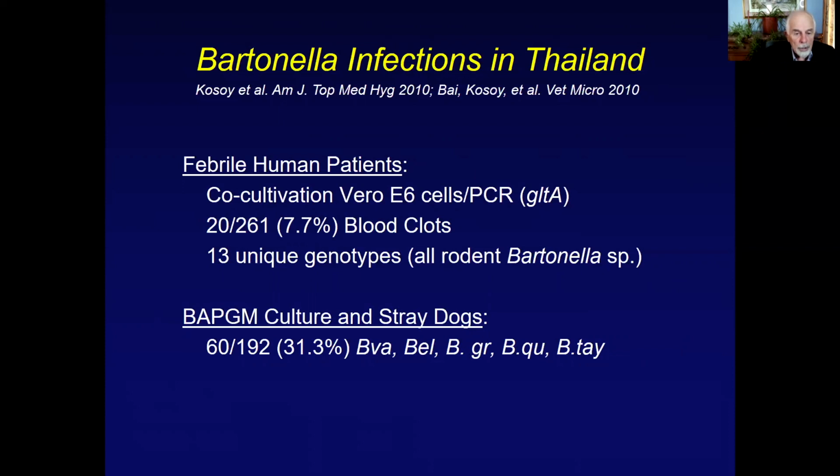He targeted a different gene target of Bartonella. We used the intergenic spacer region, which Michael has subsequently said is probably the best workhorse, as we have believed. But this gltA, or citrate synthase gene, really does preferentially and more effectively amplify the rodent Bartonella species than our ITS primers. Again, a difference in laboratory testing that is of importance and one that we do our best to address. But if this was simple, we wouldn't be having this particular lecture.